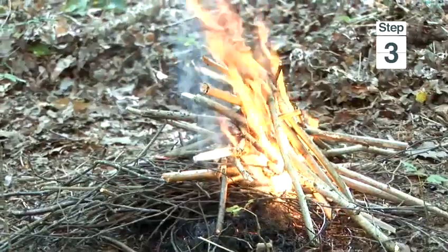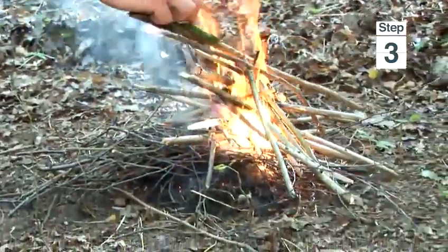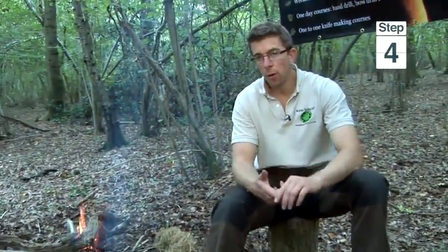Next step is fire. You need fire for cooking food, to give you light at night. You even use it for craft purposes, making glues, boiling up plant fibres to make cordage, and of course purifying the water. Last of all is food.